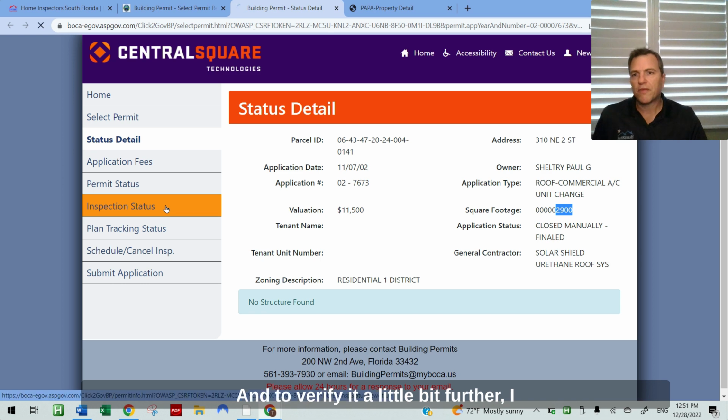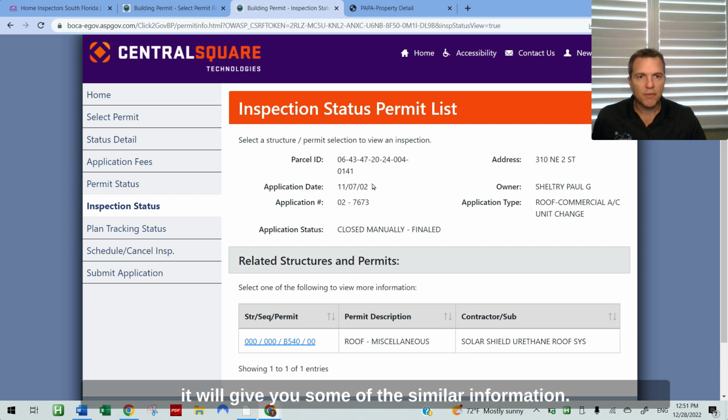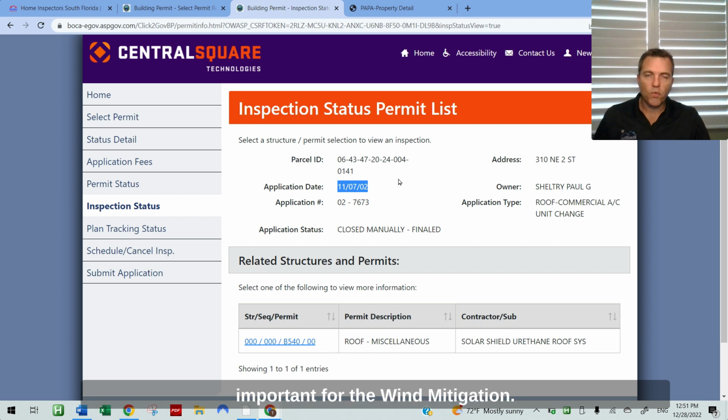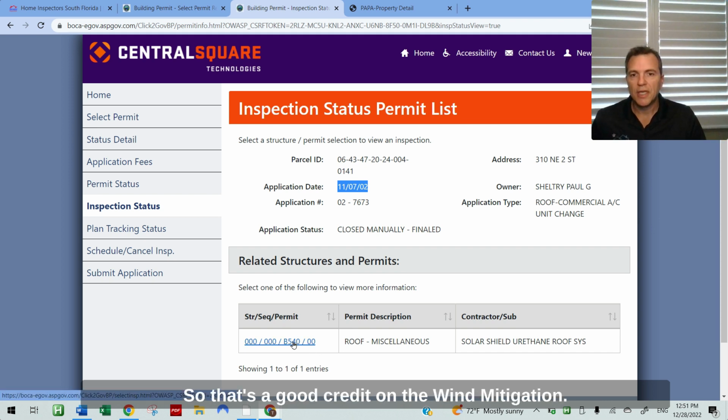And to verify it a little bit further, I like to go to the inspection status tab, where it'll give you some of the similar information, the application date, which will be important for the wind mitigation. As far as credit's concerned, wind mitigation likes to see any roofing system applied for on or after March 1st of 2002. That gives you really good credit. So whatever this permit covers was applied for after that date. So that's a good credit on the wind mitigation.